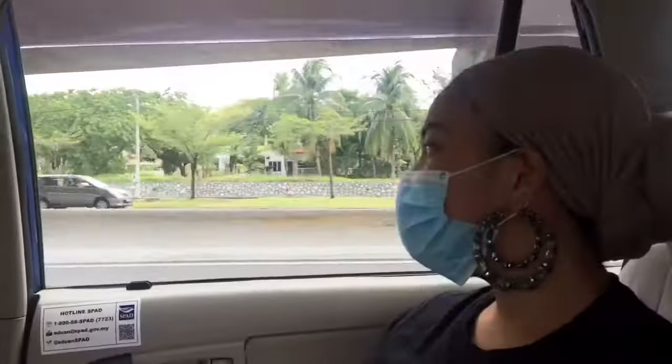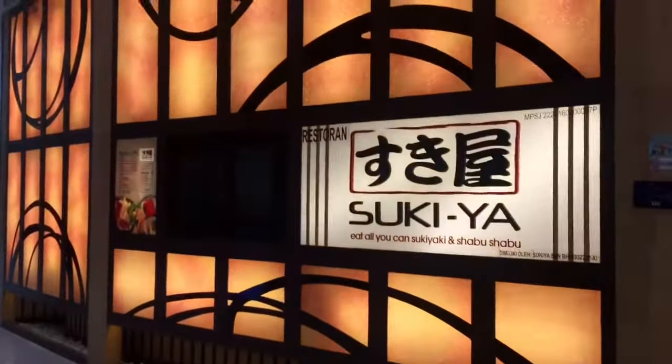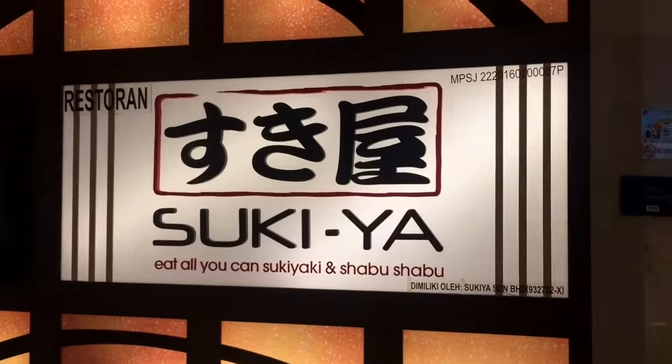Right now, we have chosen to spend our Suki-ya experience at Damen Mall USJ. We are so excited. It's not going to be our first time, but every time we are going, we're just happy.